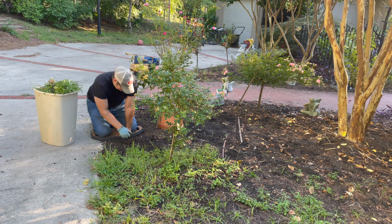Alrighty, looks much better. Looks like a flower bed again, not just a yard. Deer have been nibbling on these rose bushes right here. We're gonna cut these guys back quite a bit.